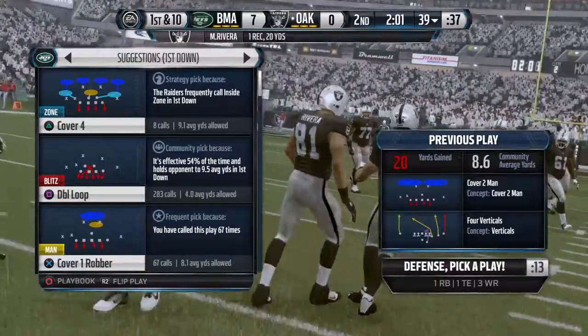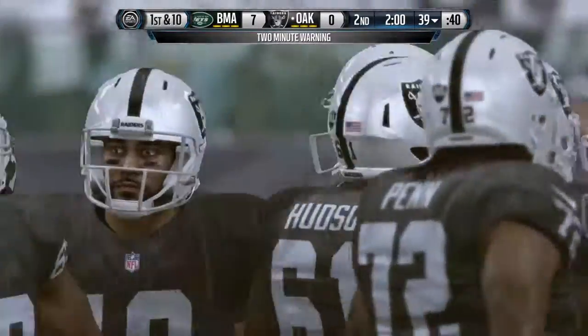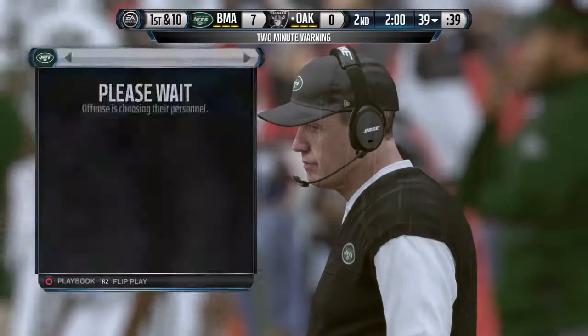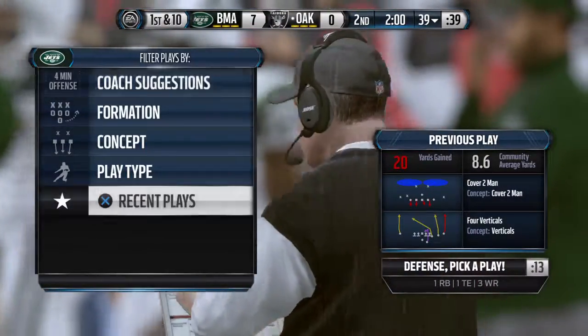Themselves in a terrible situation. 3rd and long, but you know what? They got a lot of talent on the offensive side, and that was an awesome job of picking up that 1st down.